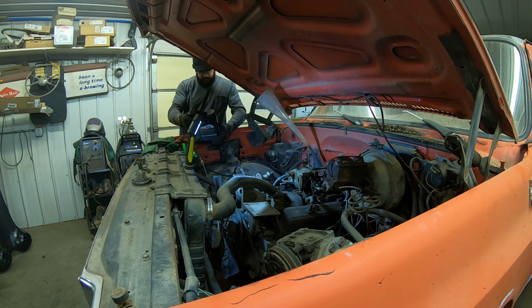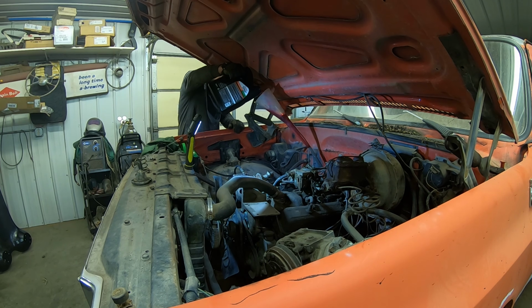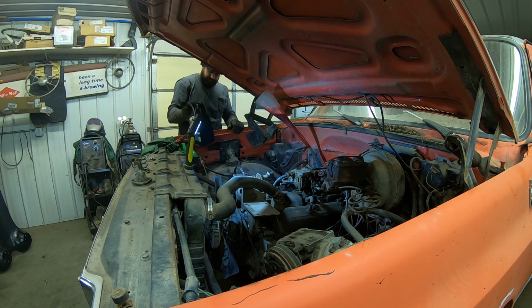We got some Castrol Transmax. Yeah, we're taking her to the max. Automatic transmission fluid. A little's good, a lot's better. You just really don't know how much to put in there when it's not on the stick.